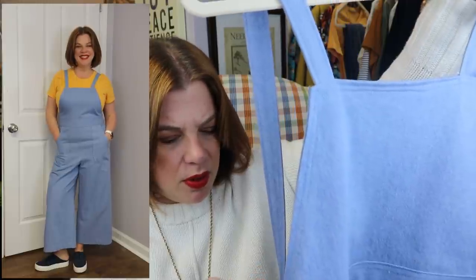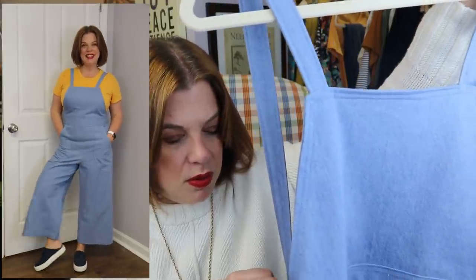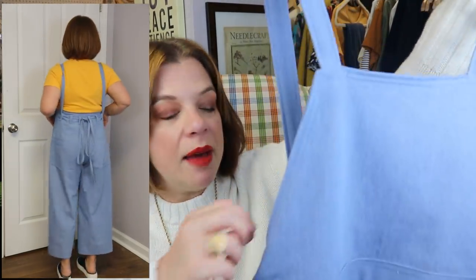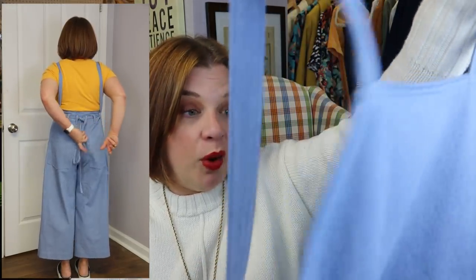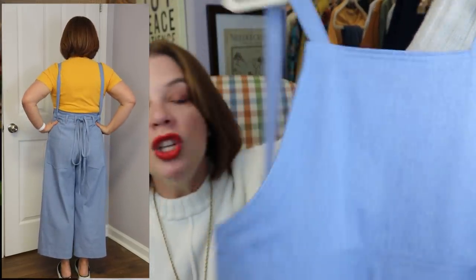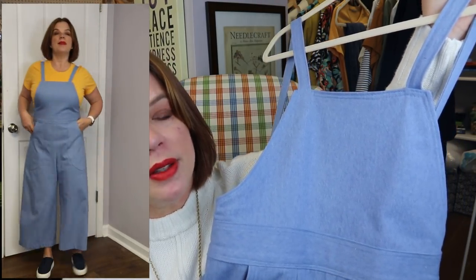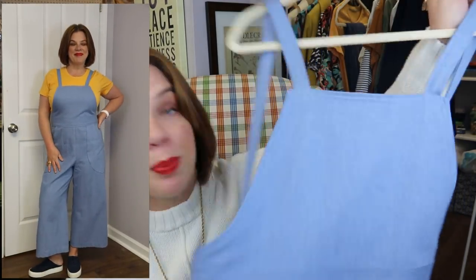And my seam is pulling away there. That's weird. It's like I didn't back stitch or something. Okay, well, I need to fix that. So just noticing that. I've worn these a couple of times. They're so cute. So I used a 4 or 5 ounce denim from Minerva for these. It's perfect.